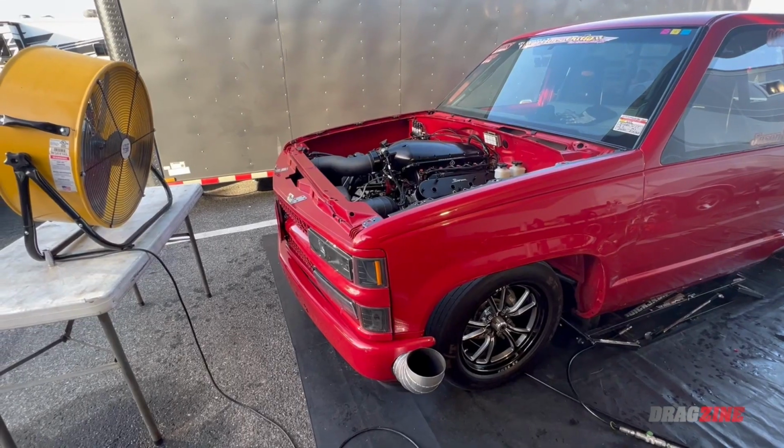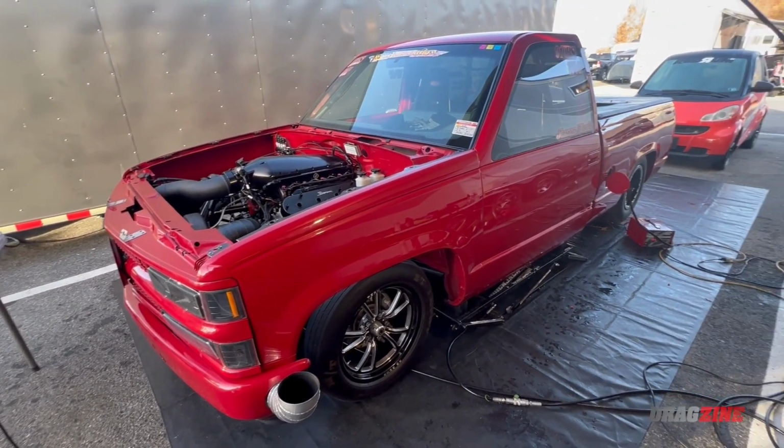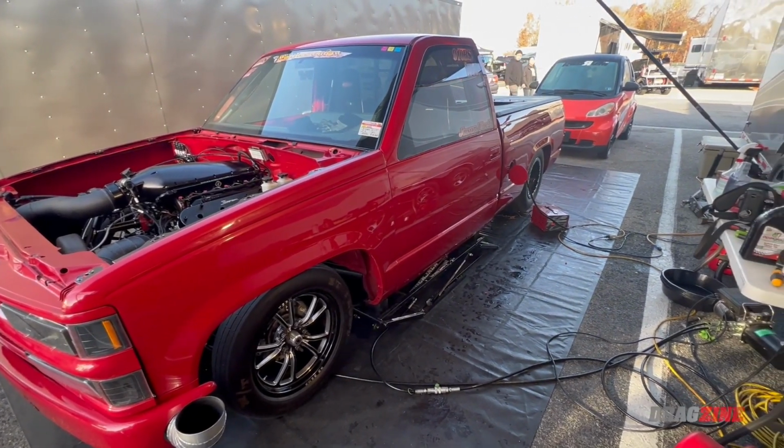All right, here with Jason Unch, and Jason, your truck got my attention because one, it's red. It's an OBS truck, which I love. And I figure if it's here, it's gotta be fast, for sure. It's getting there. Tell me about the truck, man. What year is it? What driveline setup you got? What's the story on it?